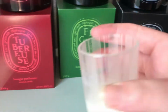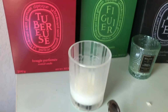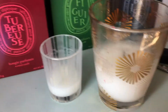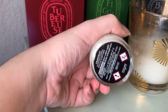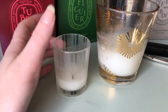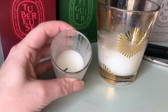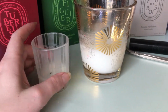Now this candle right here, this is from Nest, and I have another. These are both Nest candles. This one is grapefruit. Yeah, so this is a mini, and this little guy packs a powerful scent. I can smell this way across the room, even though it's a small size. Very pungent. If you like grapefruit, I would try the Nest candle.